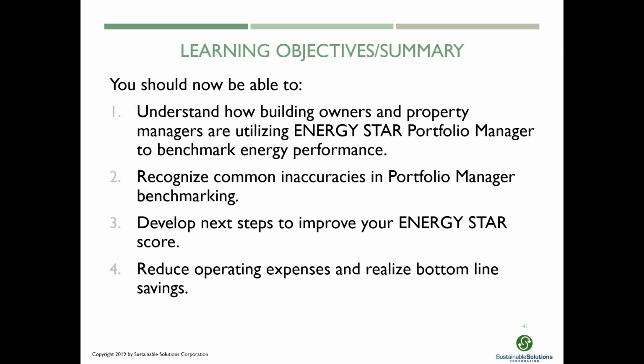So let's just do a quick summary here. We talked a lot about what Energy Star is, how it works, why there were major changes to the scores from last year, how the new updates with the heating degree days are going to help get those scores back up. But that's not all you need to do.